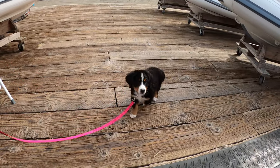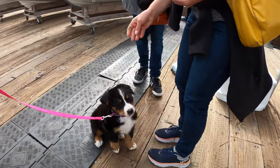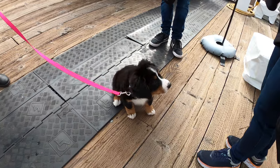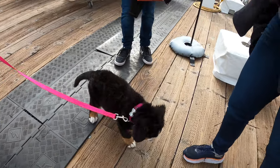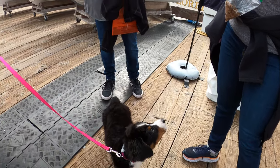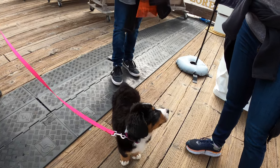So this couple showed up with this little Bernese Mountain Dog puppy. So freaking cute. Had to throw this in here. So yeah, these guys are from Seattle. They drove all the way to Montana to get this guy. He's 9 weeks old here.